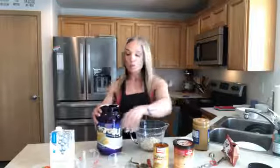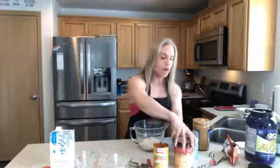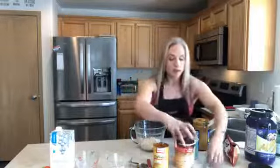Okay, all right, let's put that out of the way there. I'm going to add 2 tablespoons of unsweetened cocoa powder. Now, you can also use the special dark, whatever. I'm just using a Dutch processed, and so that's going to go in there as well.